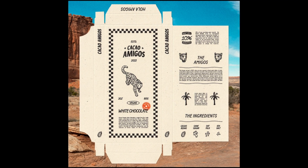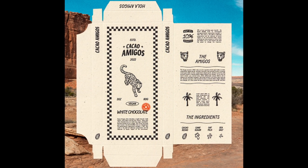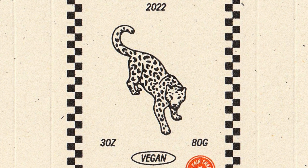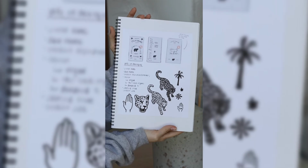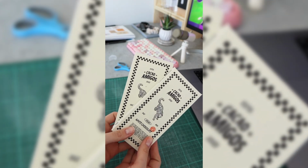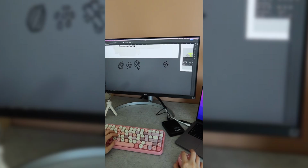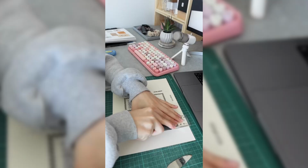Coco Amigos is a vegan chocolate brand. This one I just wanted to have fun with the design and do something quite earthy and fun. I put a little jaguar in the front of the pack. So for the jaguar, I usually do a sketch and I'll trace over an actual photo of a jaguar, and then I will take that into Illustrator, vectorize it, and then after vectorizing it, I'll sometimes even take that into Photoshop and then add texture back in.